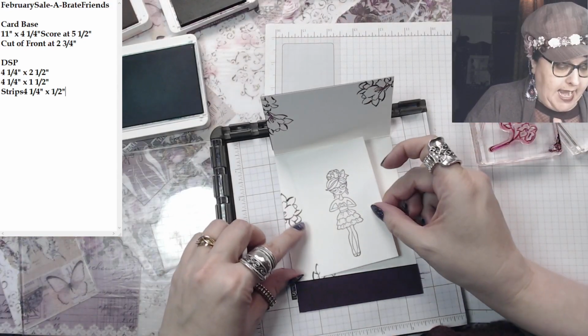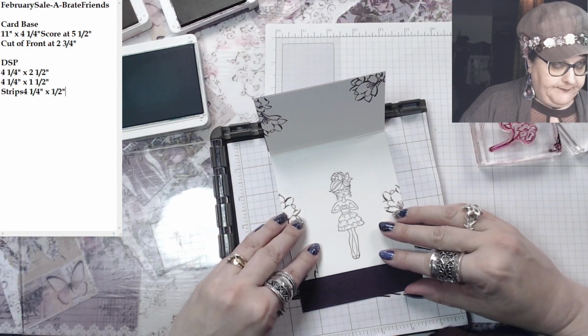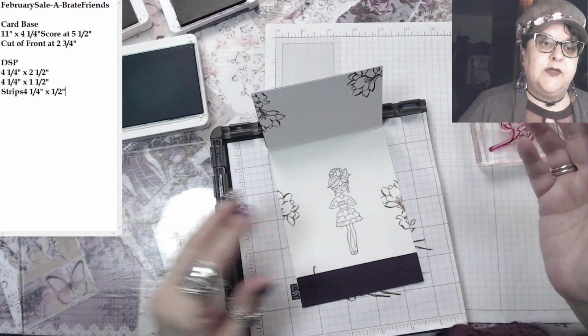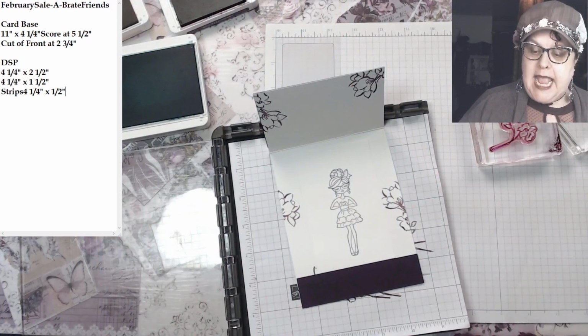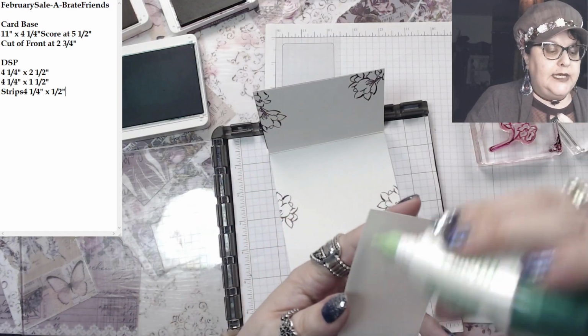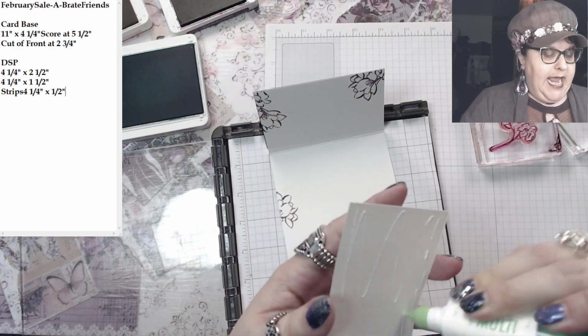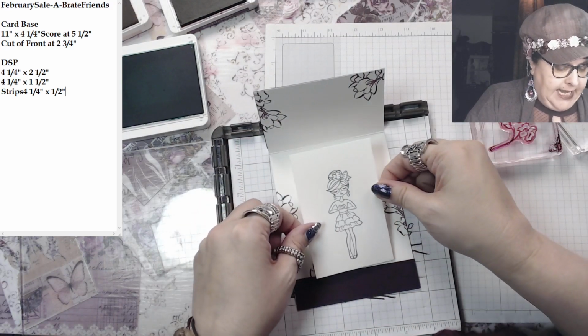And that's why I am loading up white on white, which may feel weird to you. You may feel like there's not a big difference, but the layering does something for the card. It gives it a little extra oomph. And so that's what we're going for, is our little layering effect.